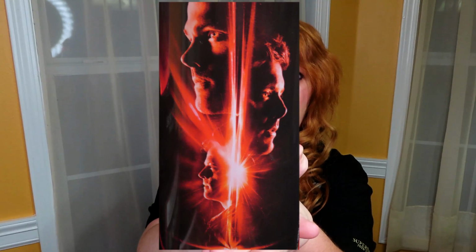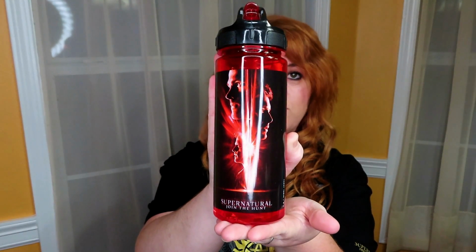Again, we got the Sam, Dean, and Castiel in the background. We got the Supernatural Join the Hunt logo at the bottom. So apparently they went pretty heavy on, yeah, we want that on here in this box, because literally I'm looking at everything and everything has it on it. So they did not forget it this time around. It is there.